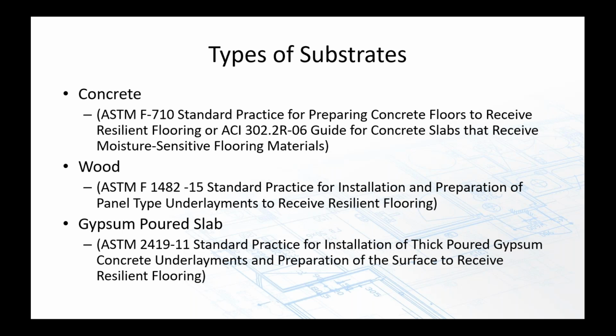So as far as the types of substrates that you're generally dealing with here, with concrete, we reference ASTM F710 on the floor covering side of the industry. There are lots of written materials out there about prepping substrates, and ASTM F710 is often referenced on that side, as well as the ACI 302.2R-06 guide. And so wood subfloors, gypsum poured slabs, again, these ASTMs that are out there all kind of go back to resilient flooring.